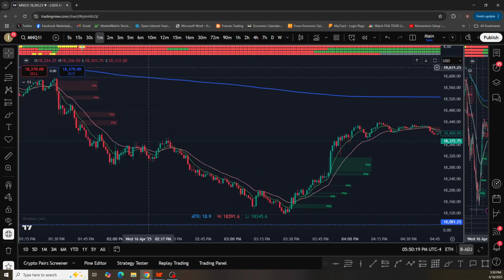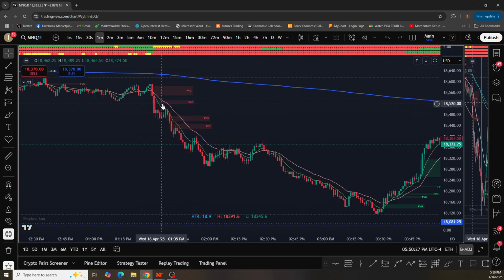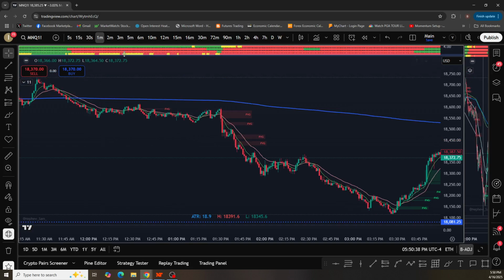So if you're interested in using the dots indicator, it's mainly for people who struggle with intraday bias. It helps you determine when to look for setups, and if you're looking for a setup, in what direction. And if the dots are mixed, it helps keep me out of setups.